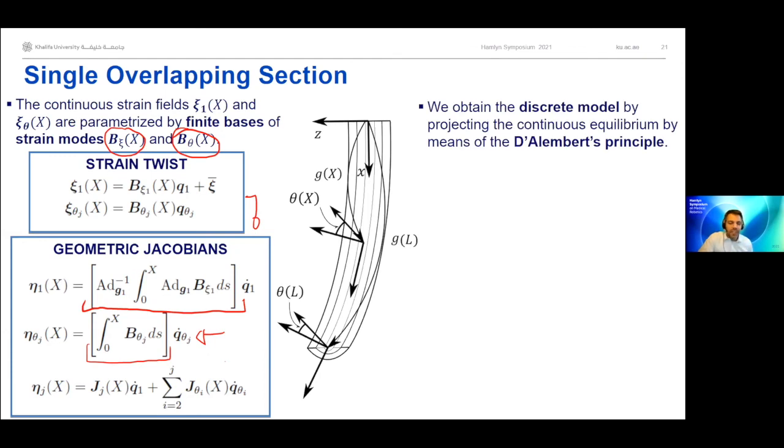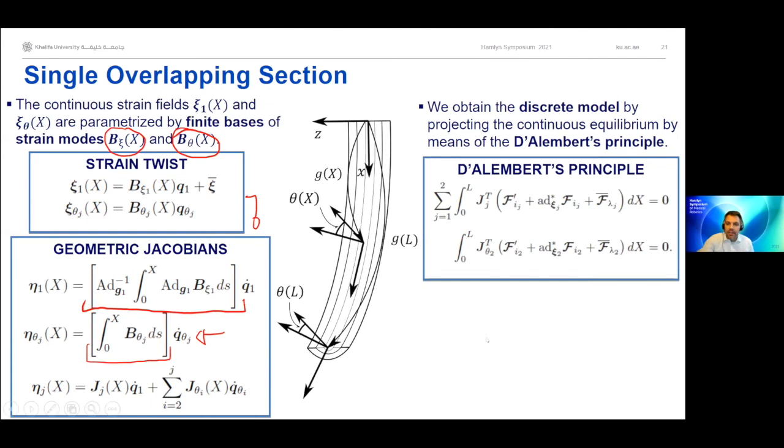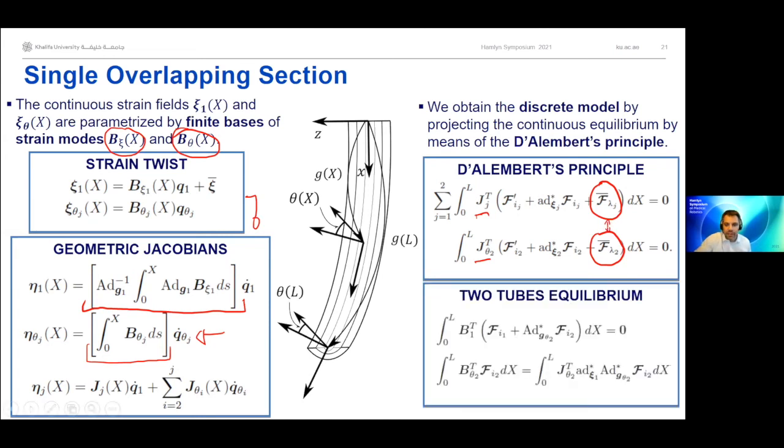So why do we do all of this, and why don't we just model two rods as two rods? Because now we can project the free equilibrium using the Jacobian. And why do we want to do that? We want to do that in order to eliminate the unknown constraint interaction force that the two tubes exchange. That's why all of this effort. So thanks to this minimal parametrization, the constraint force disappears from the system. And in the static case, here we're looking only at statics, we obtain a system of algebraic equations that can be solved for the unknowns.